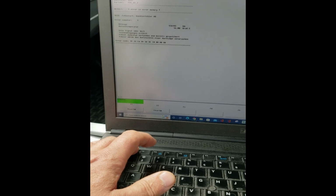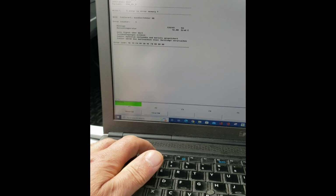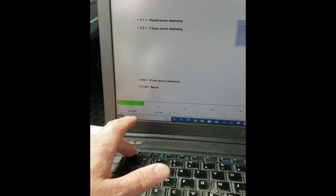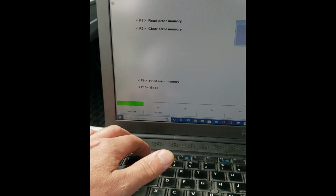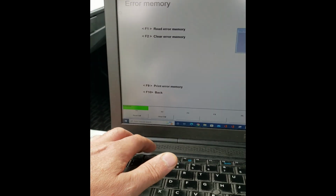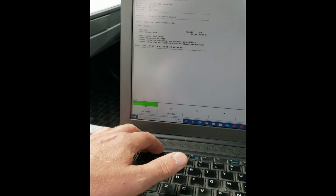If we read the error messages, we have got HR rechts hinten, which is the right rear. So we'll clear it. Interestingly enough, when you first clear it, the system works again for a short time. I'm not sure why that is, but it seems they're still not happy.